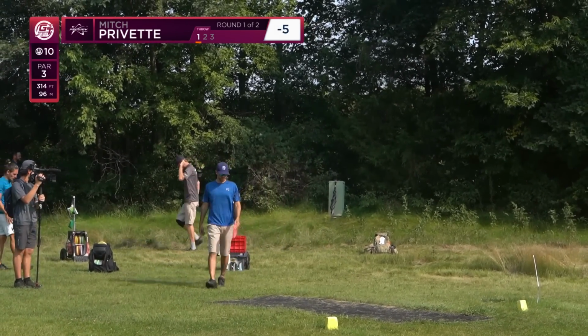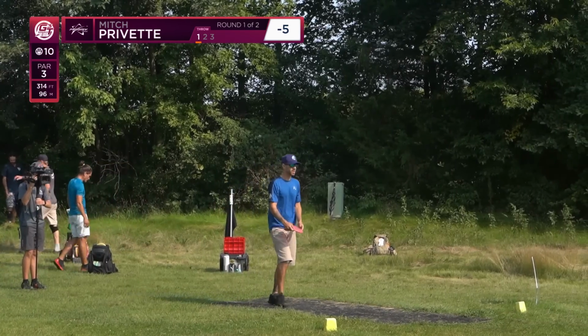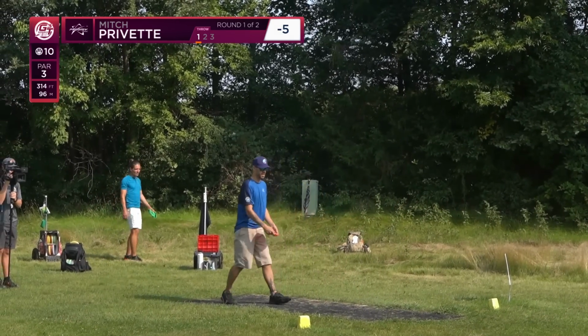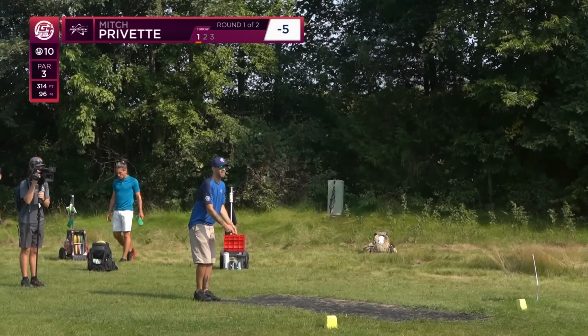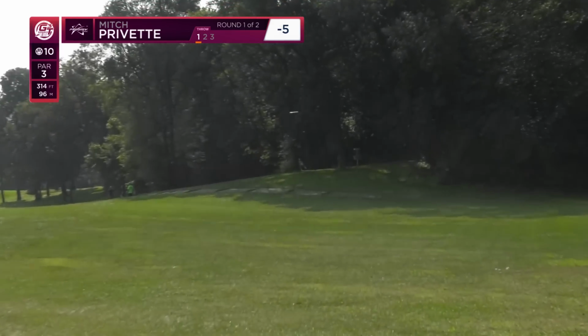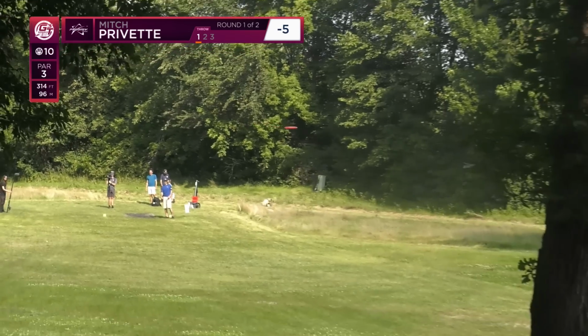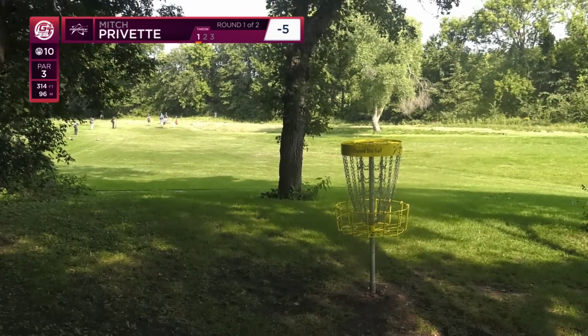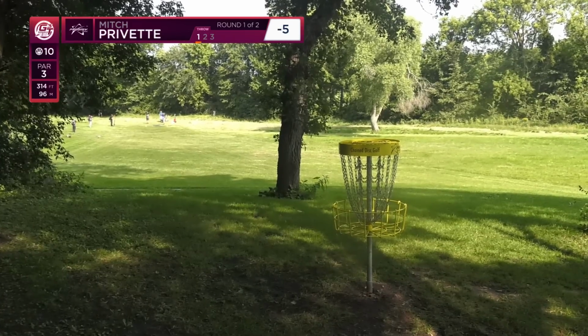I think Mitch has been throwing this M2 very well, so he's just going to keep going with it. I've seen him go back and forth between his fairway and mid on this hole as well. It's just one of those things where if you're throwing a disc well that day, keep going with it. That last tree, he would have been parked without that hit. I think that's a good point.